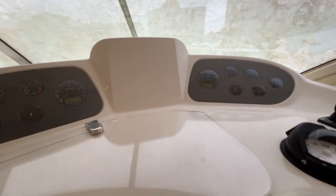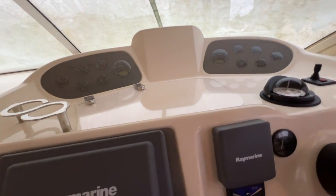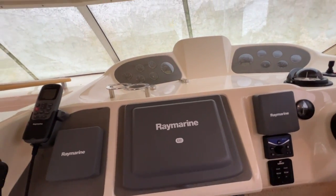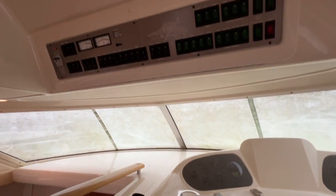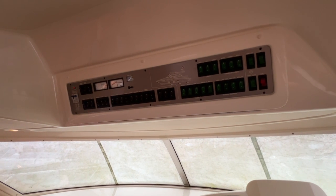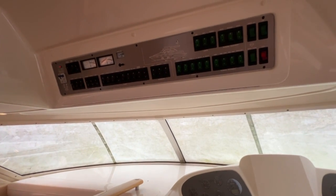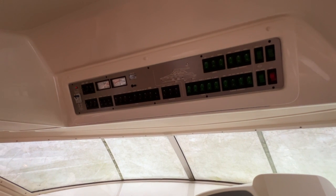People are starting to revert to these lovely great big touchscreen, flat screen things, so plenty of room for all that kind of stuff up here should you desire. Now up here we can see we've got the electrics panel, so that's all very nicely labelled and very well ordered. I do like that. That's touching one of my isms.